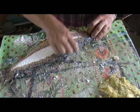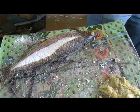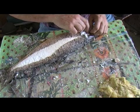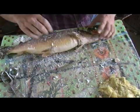Just down to bone. Take some borax. Make sure there's plenty of borax in there before I put the filler in later. That's going to preserve it in there and dry it. Do the same the other side.